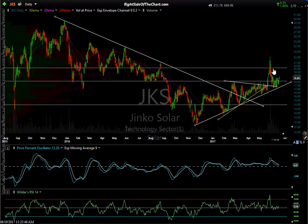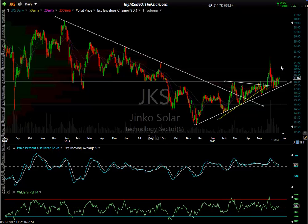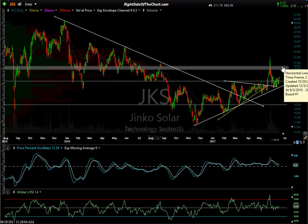This one continues to work its way up nicely. Had a big spike, a big run up. So this is a downtrend line to watch. If you're long, that might be an early sell signal. There's also a horizontal support level, which it pulled back, tested the downtrend line, and now it's above that level, and may want to move back up here to the 2022 level.